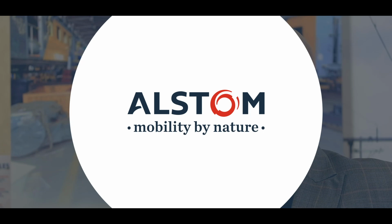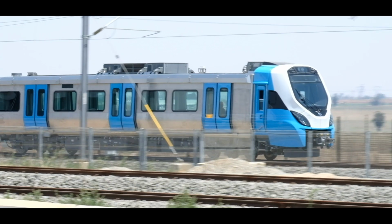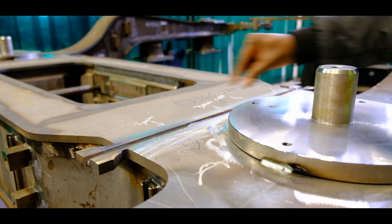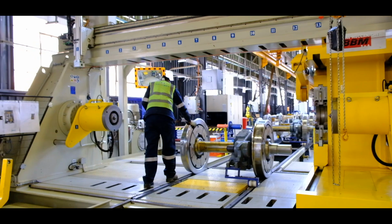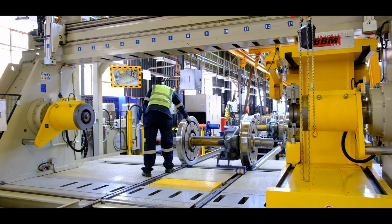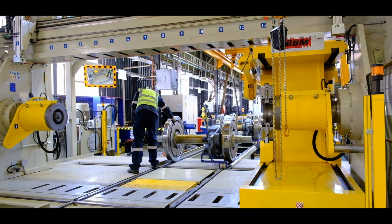Alstom acquired the site in 2016 as part of a JV with some local partners. The PRASA contract that Gibela was awarded, Alstom Ubunye are going to be making the components. So in line with ensuring that the facility would be set to world-class standards, we needed to embark on a site refurbishment activity which has taken approximately 1.5 years to complete.